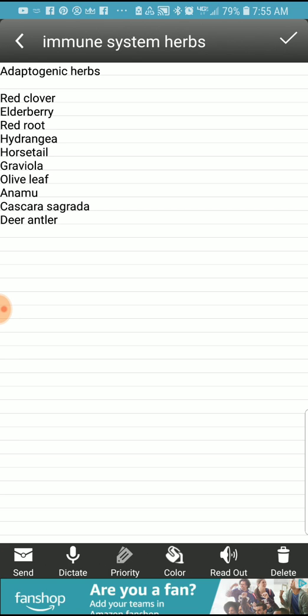Hydrangea, it helps to shrink hardened mass. So as I said, if you happen to have swollen lymph nodes anywhere within the body, it will help to shrink them, really slowly. But also, if you have kidney stones as well, hydrangea will help to take off the little spiky parts of the kidney stones and make them completely round.